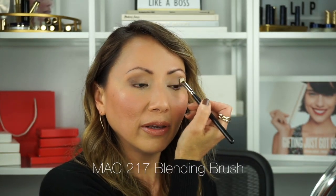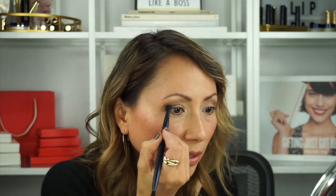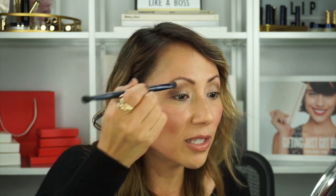Okay. So you want to blend, blend, blend until there are no more harsh lines. And I feel like I still have a little bit of that. So I'm taking my favorite MAC brush, 217, and I'm just going to blend. This has no color. Just going to blend through the crease, just like that. Oh, it's just not balancing out. Okay. And I don't know if it's just the lighting, but I feel like, there we go. Just want to match. Symmetry would be nice. Okay, so there you go.